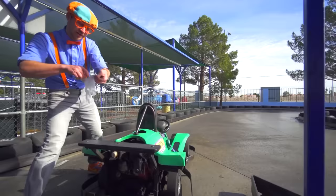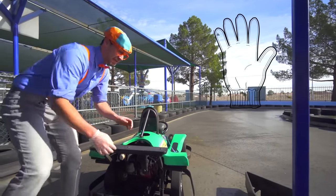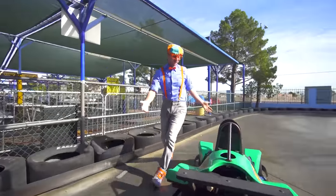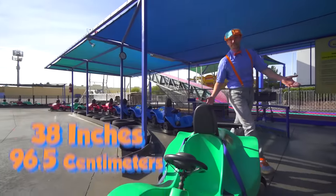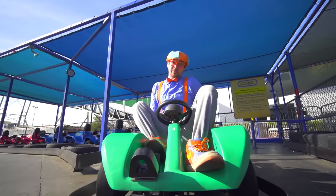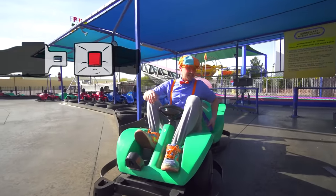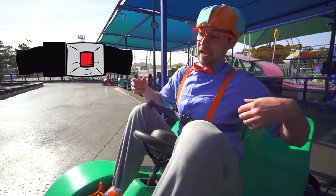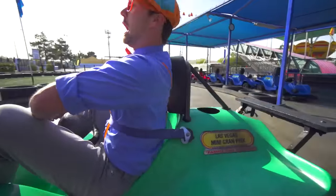Alright. We need to turn it on. So, you remember, you put on your glove, and then give it a pull. Yeah! Whoa! The cool thing about these small go-karts is anyone that's 38 inches or above can ride. Woo! And trust me, I'm above 38 inches. So first things first, safety first. Gotta put on your seatbelt. Nice and tight. All right, now the gas pedal. Here we go. Whoa!